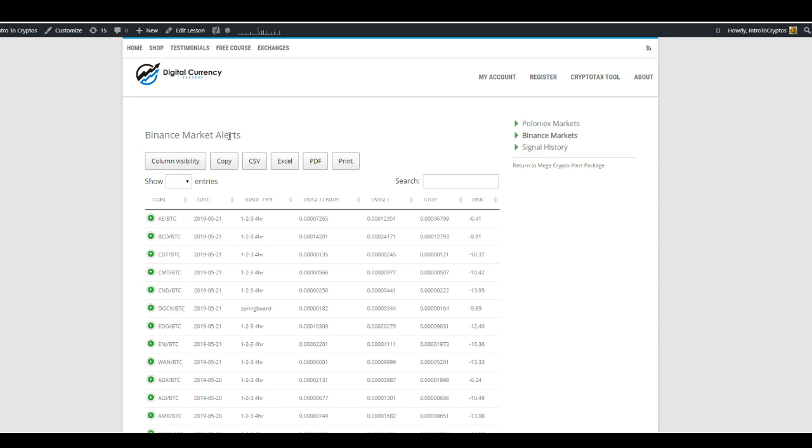This is the Binance Market Alerts right now. We can see here that we get the date of the alert, the trade type, and you learn more about that when you sign up. Here's our target entry, our profit target, and we talk about how we take profits in this and in the training. Here's our emergency stop loss and what risk you would take if you were to put the trade on at the target entry and it came back and hit that emergency stop loss.